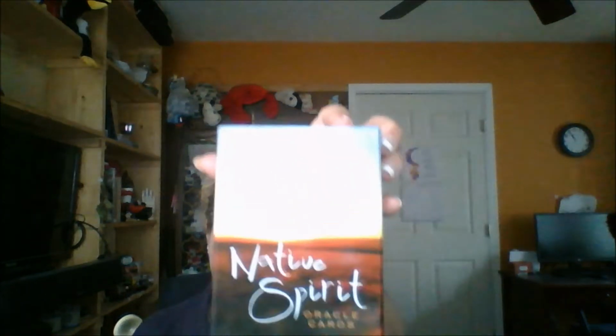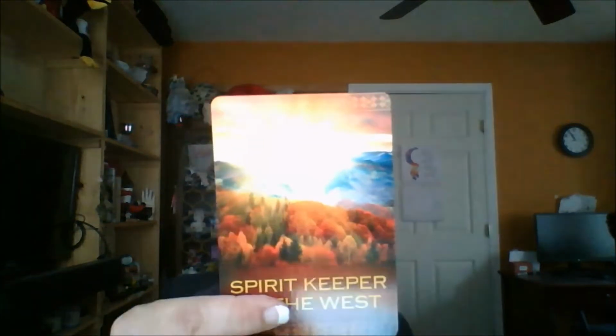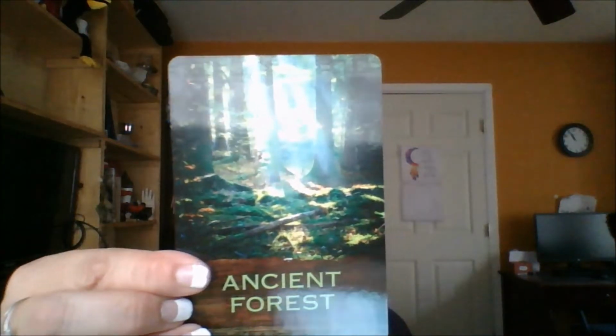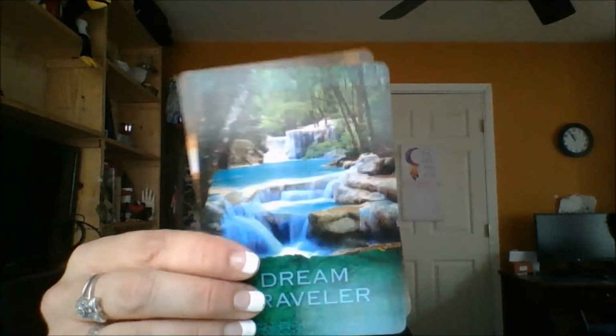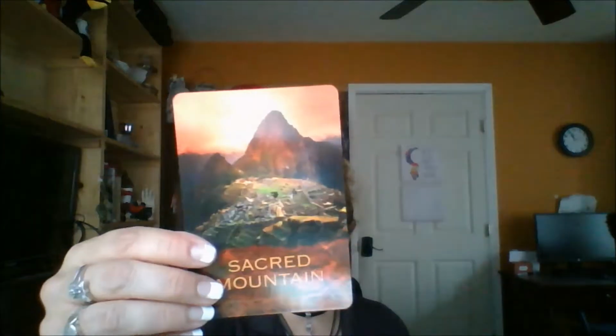The first thing that gets my attention about a deck is the artwork. For example, the images on the deck. This is one of my newest oracle decks, the Nature Spirit Oracle cards, and I'm going to show you a few of these, and I guarantee you this camera does not do these pictures justice. But what I really like about these cards are the nature images on them. They're very vibrant, very colorful, very beautiful, and that's what gets my attention instantly. I need an instant connection to the artwork on the deck.